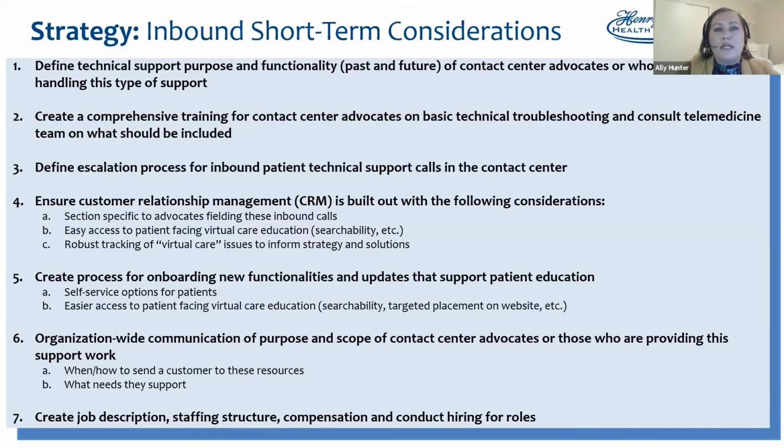What this one really means, and we're expanding on, is that they have access to those tip sheets that are created so that they can help walk a patient through, or maybe they can send it in a follow-up email. It's easy to search for any type of topic. Maybe it's an uncommon thing that the patient is calling in about, but they can find it very quickly.